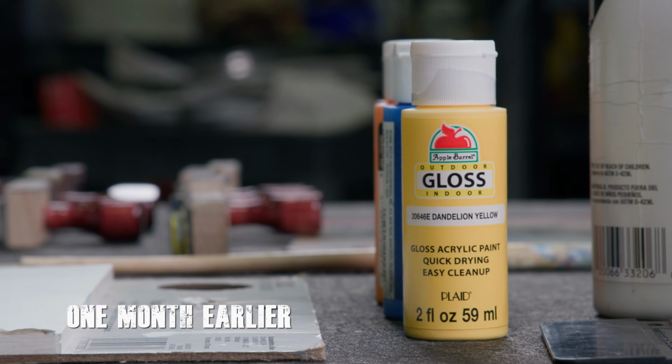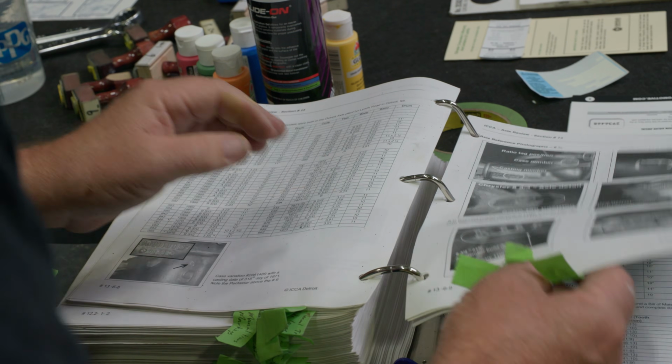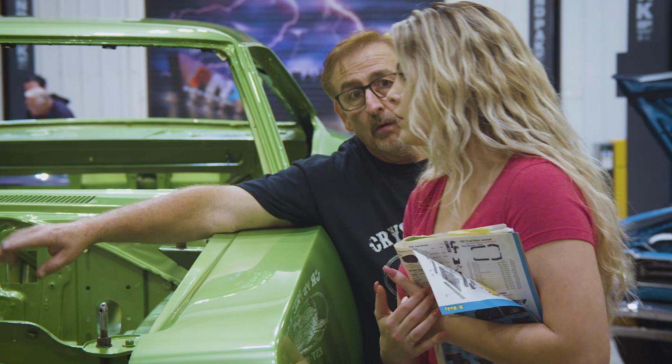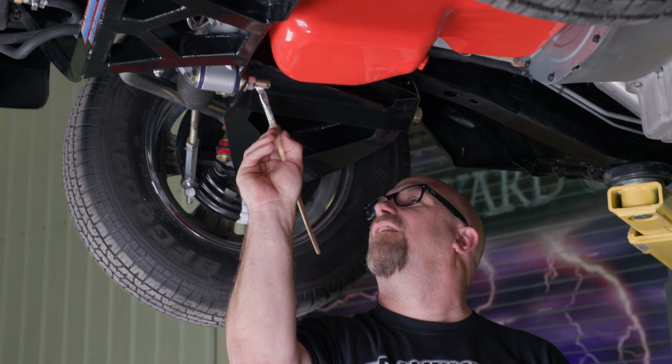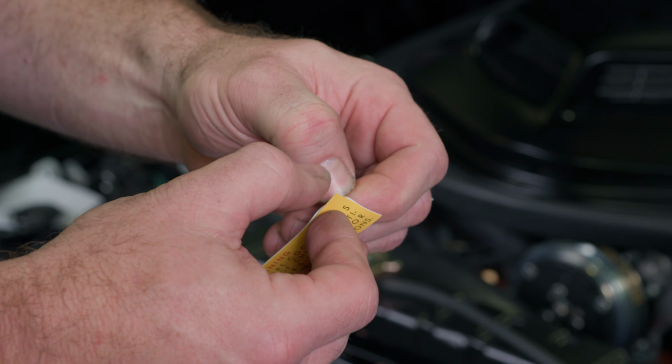All right, so this first mark right here. One of the last things that we do before a car actually gets shipped out is the final QC. During this process, that's where we make sure everything fits and the finish and all those things are proper. But we also go through and do our assembly line markings, all of the information labels.